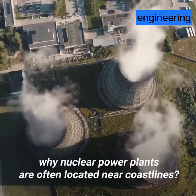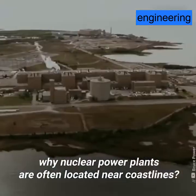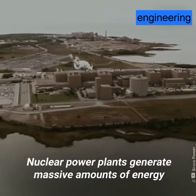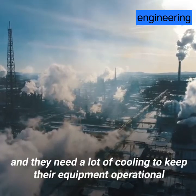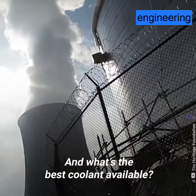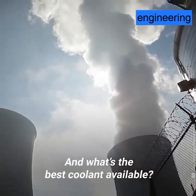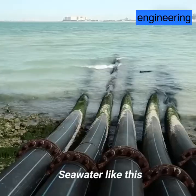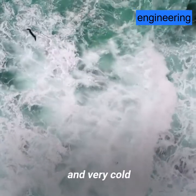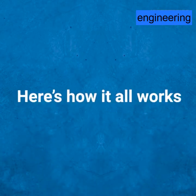Ever wondered why nuclear power plants are often located near coastlines? Nuclear power plants generate massive amounts of energy, and they need a lot of cooling to keep their equipment operational. And what's the best coolant available? Water. Seawater like this is ample, free, and very cold. Here's how it all works.